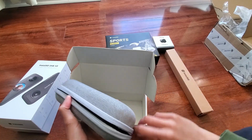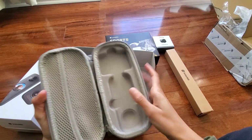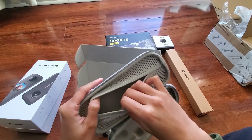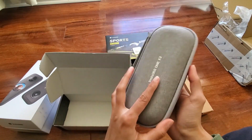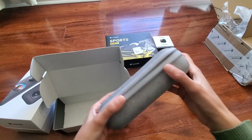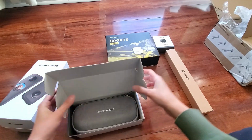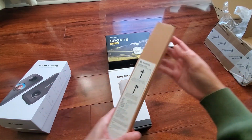So the thing that we got for free is the Insta 360 hard case. This is what it looks like from the inside, where you can safely store your Insta 360 in your backpack or wherever and not worry about the lens being scratched. It also has a handy pocket where you could put your wires or your extra batteries and things like that. Super nice hard cover, so you wouldn't worry about causing damage to the camera. Let's put that away.